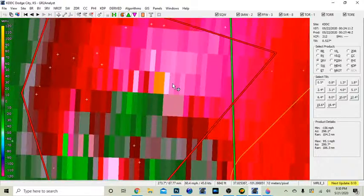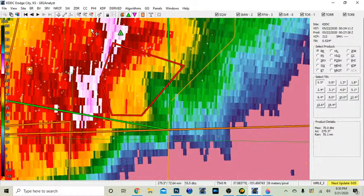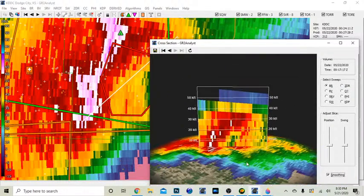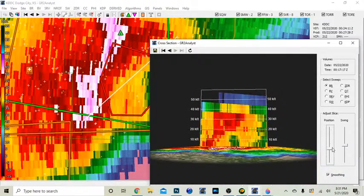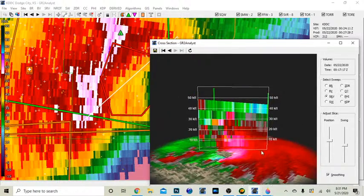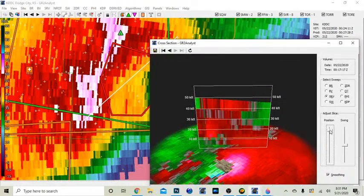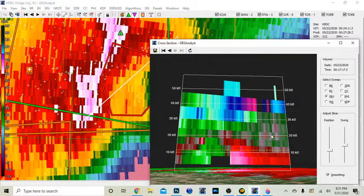Yes, it is. It's really trying to broaden out, it appears. Take a look at that. There's your storm. There's your velocity. It's pretty high up. It's pretty aloft right now, it looks like. Aloft, you got some very strong velocity signatures, it looks like.